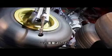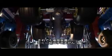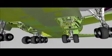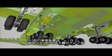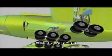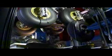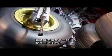Although it's huge, this 6.5-ton component is just part of the A380's undercarriage. In total, it will have two 6-wheel units, plus two 4-wheel units under the wings, and a 2-wheeled set under the nose. So what you're about to see is only a fraction of the energy involved when the vast machine touches down.